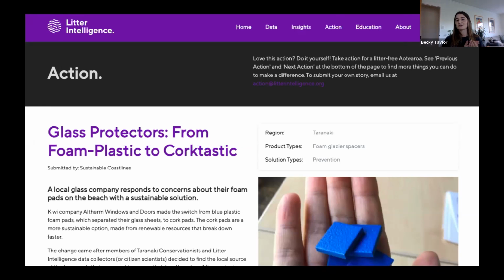They were using these window spaces. They weren't exactly picking them all up. They were getting caught in the wind. They were getting caught in drains. They were coming through the waterways and ending up in the beach survey site that this particular group were monitoring. The group just made the public aware of these blue foamed squares, put it to the public to ask for some solutions.